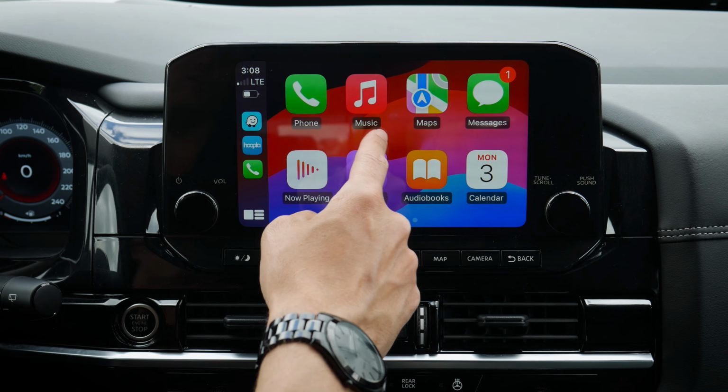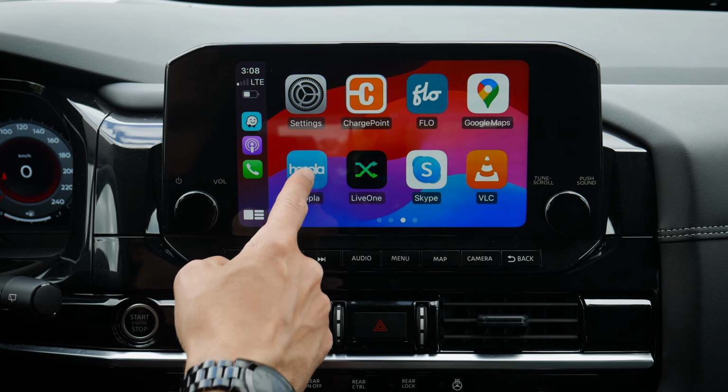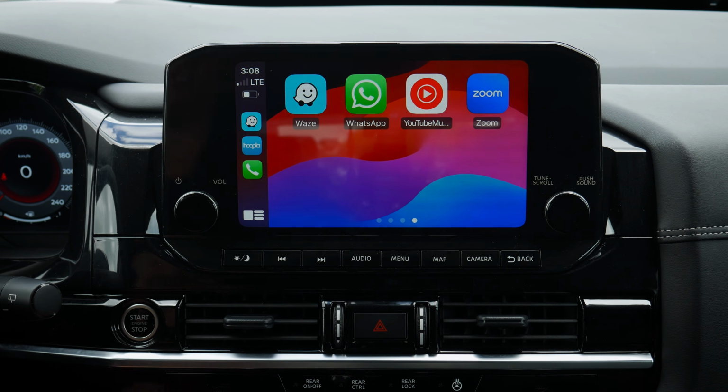And then a series of different options that are available for apps. For audio, you've got your regular Apple Music. There are podcasts that are available, so if you're a fan of that, there's library apps. Hoopla's a library app, so if you wanted to borrow books through your local library, you could do that instead. There are so many options available.